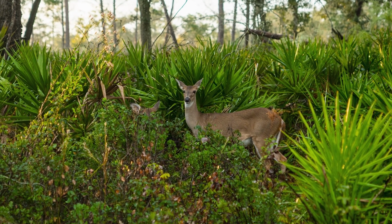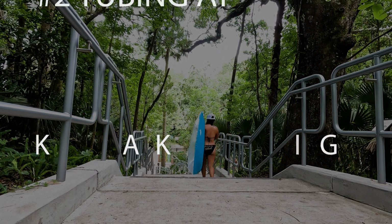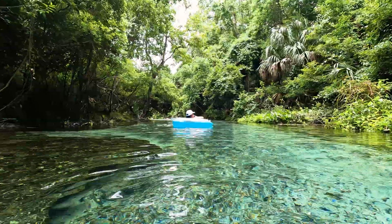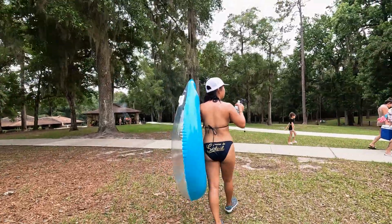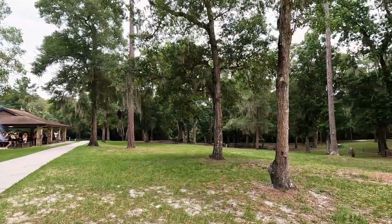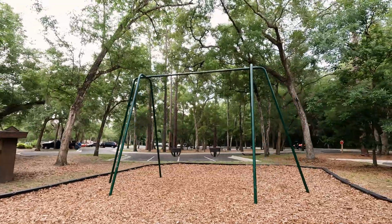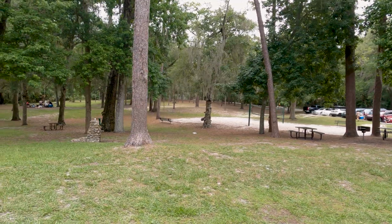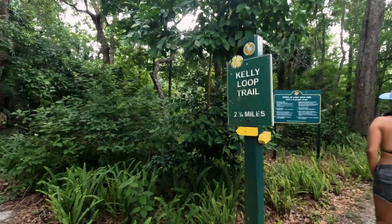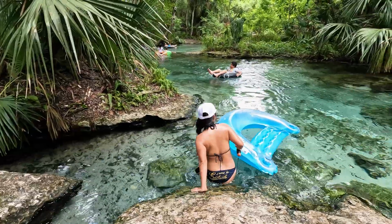You may notice a couple of themes on this list, and for item number 2, we are heading to another spring. The Rock Springs Tube Float at Kelly Park is a very popular attraction, and you need to get there early. There are tons of amenities at Kelly Park. There are picnic tables everywhere, there's playgrounds, there's volleyball courts, and even a hiking trail that's 2.7 miles long. But of course, the main attraction here is the Rock Springs Tube Float.